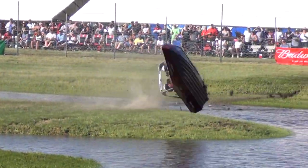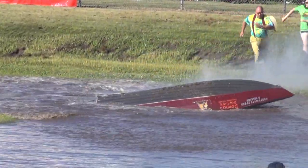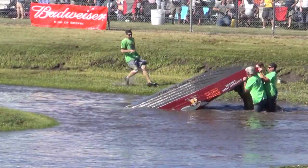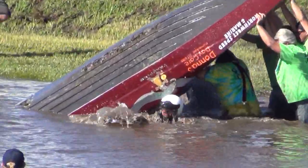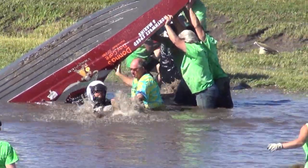12. Oh! Ow! Oh, up, down, upside down. All right, so, safety crew generally goes for the front of the boat, pulls it up to get the drivers out of the water. They've done that. Navigator is out, pilot is out. That was a fast exit.